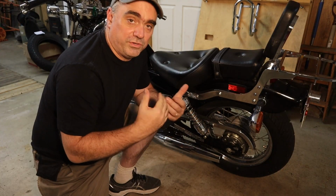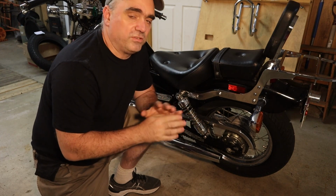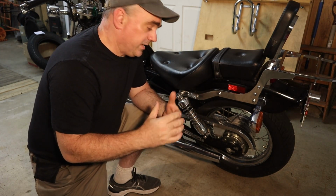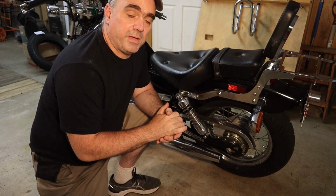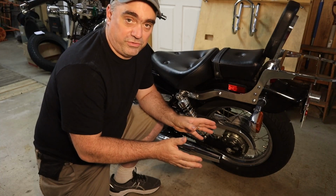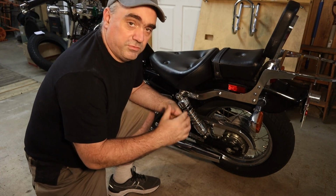Alright, so before I reveal the number 1 thing I like about this bike, let's talk about the 3 things that I don't. And these are minor things. So number 3 on my list of things that I don't like, I've had other motorcycles in the past, like a Honda CX250C Custom. I've had Honda Magnas, I've had a Honda Shadow, and they've been shaft drive. And I like the shaft drive just because it's less maintenance. So the chain is a little bit more maintenance, not a big deal.